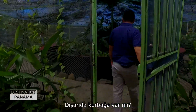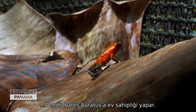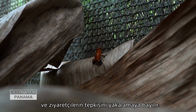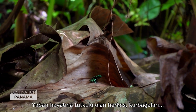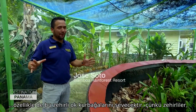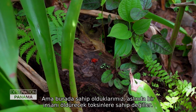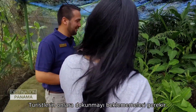Any frogs outside? The rainforest is home to Dendrobates auratus, more commonly known as the poison dart frog. José tries to check in on these shy creatures at least 3 times a week and says he loves to catch the reaction of the visitors. Whoever is passionate about wildlife, they will always love frogs, especially these poison dart frogs, because they're poison. And people are like, I want to see an animal that's poison, but the ones we have here, they don't have the toxins that will actually kill a human.